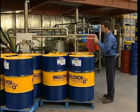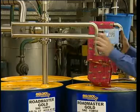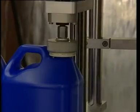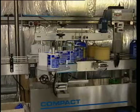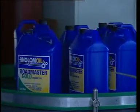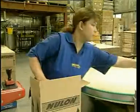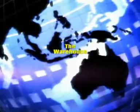When the oil is blended and checked in the laboratory, it's transferred into the holding tanks in the packaging department. The finished oil is packed into various size containers through automatic filling machines. Small containers go through several operations: filling, capping, labelling, and are finally placed into cardboard containers. Most of these operations are automatic, but the line operators, in this case Kim and Carolina, check every container to make sure that everything is right.